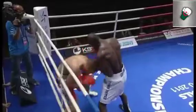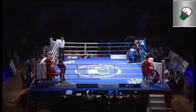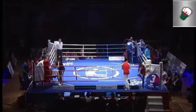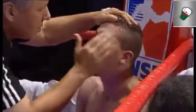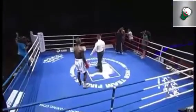We don't control the replay, but just those replays, you think that Groguhe won that fight. But it's Benchabla. Yeah, they gave both rounds to Benchabla, yes. Wow. Well, I thought Groguhe had a pretty good first round, but I was worried about that right hand too because of that operation, but he's utilizing it. He's using it a lot.